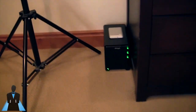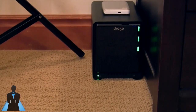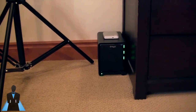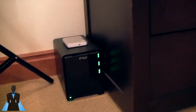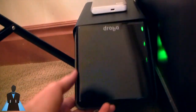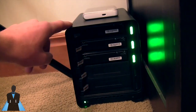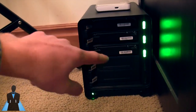Right here we have a Drobo FS, which I did a review on quite some time ago. The Drobo is pretty much a RAID array, but it's really advanced. It's called Beyond RAID, and that's because you don't have to do anything. It pretty much manages itself, which is pretty darn awesome. What you can do is you can pull this bay off. It's a 5-bay RAID array. I have 3 2TB drives in, and unlike a regular RAID array where you have to rebuild it when something goes wrong, this does it all automatically.